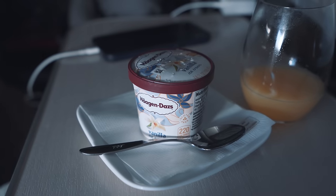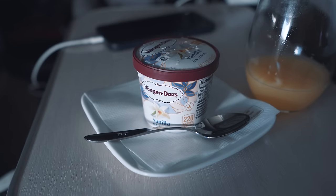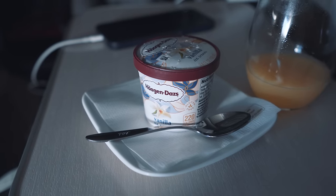I don't know why I bothered with the controller, but I ended up using it again to order myself an ice cream and a coffee.